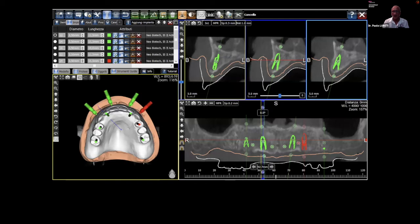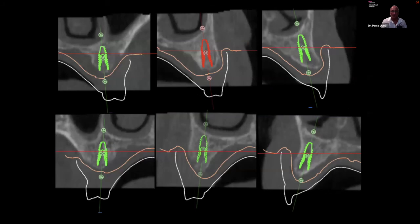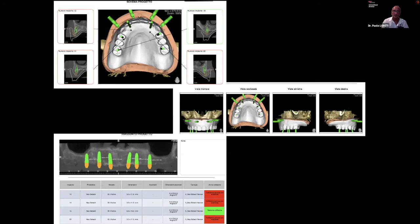You can check every single part, every single implant, to check if the implant is in the bone, and if it is in the correct direction related to the teeth. You can move every single implant, change the direction, the diameter, the length, etc. When you have completed your plan, you can print a checklist. The checklist is very useful for you and for your assistant when you perform the surgery.